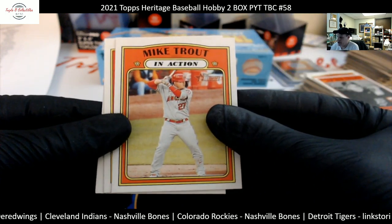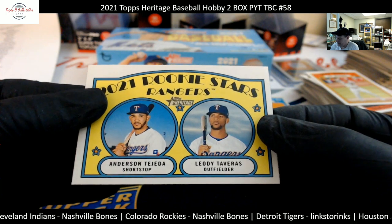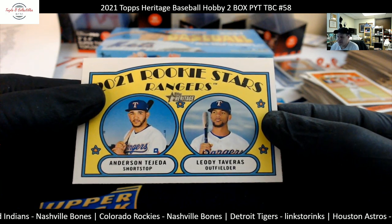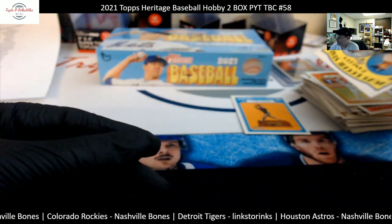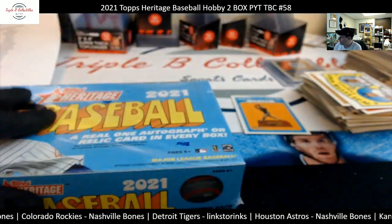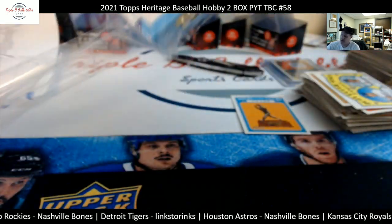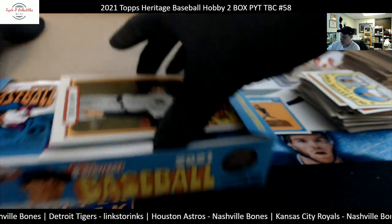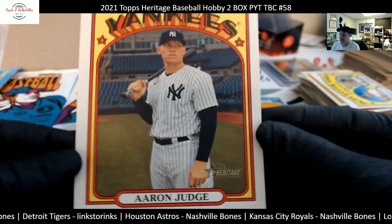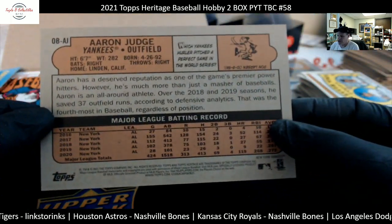Last pack. We pull the relic. Chris Berbick, Kansas City, but he loved the A's. No, I'm just kidding. That was his team when he was growing up. Bo Bichette in action, Mike Trout, Chatwood, and a Tejada and Tavares. Rangers. So that goes to the Rangers.